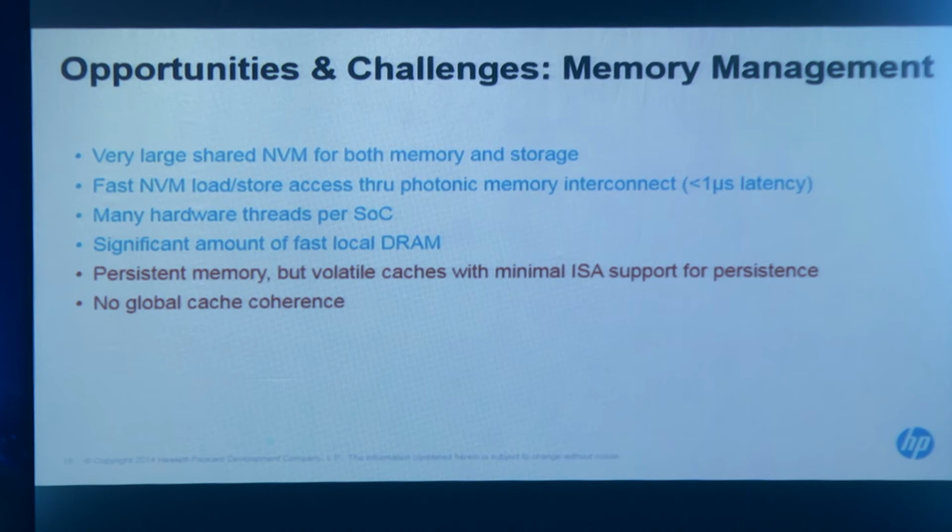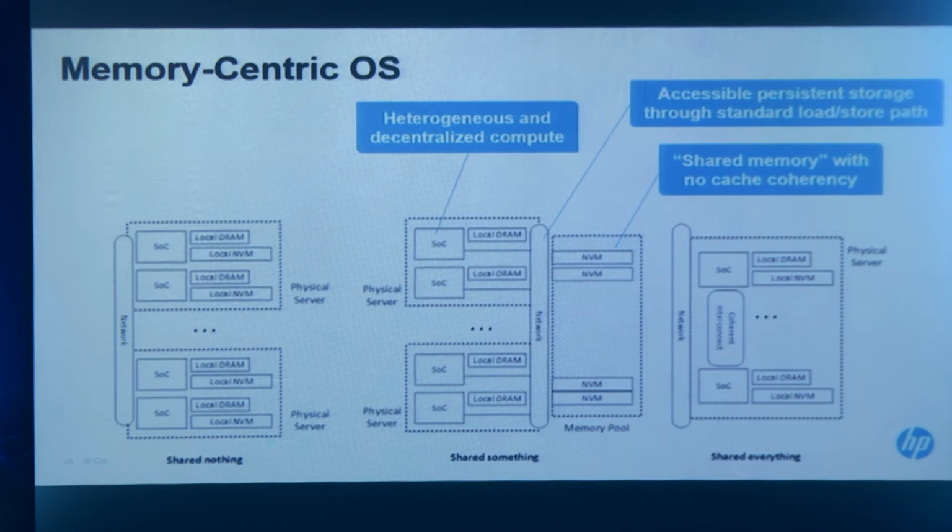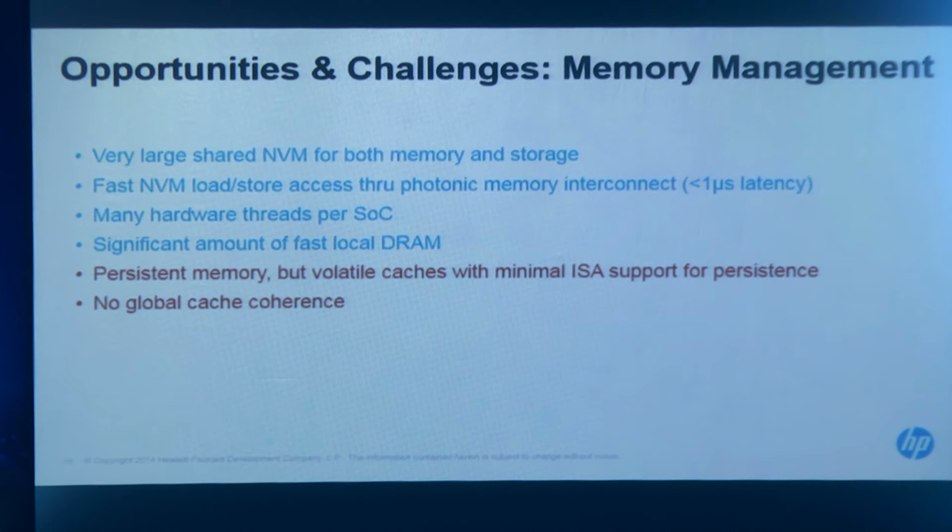There are many hardware threads per socket. This is quite standard. A lot of fast local DRAM. When we talk about DRAM and NVRAM and whether they coexist or not, this really depends on the times and whether the non-volatile memory we get will be as fast as the DRAM or not, and this might change throughout the years. Here, I also want to talk about cache coherence. When you think about a mainframe or a high-performance computer, you think about big shared memory where everything is coherent. And when you think about a cluster, you think about each one being a node, they talk to each other through communication, and nothing is shared, right?